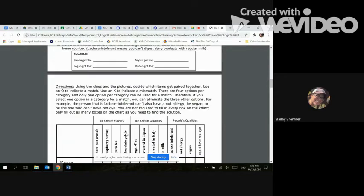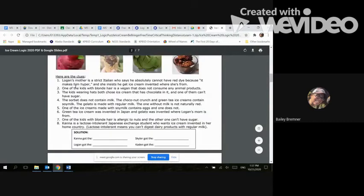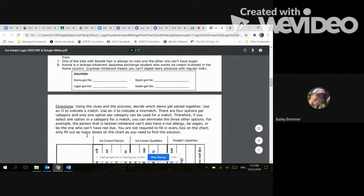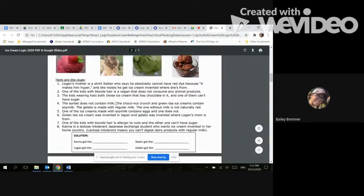So you could even come up here and put Logan got chocolate gelato right here. You're going to do the same with your other clues here. You can fill this out if you need to. I'm mostly just looking for the right answers. If you aren't sure about the types of ice cream, maybe ask a friend.